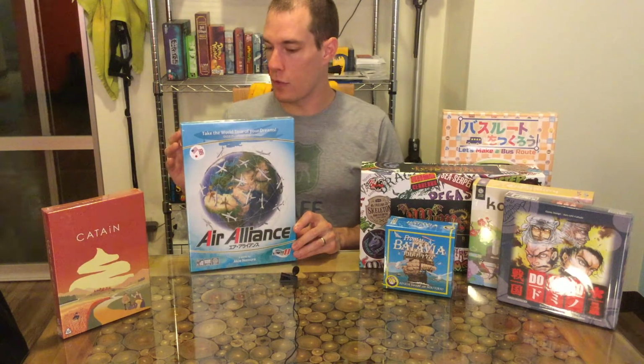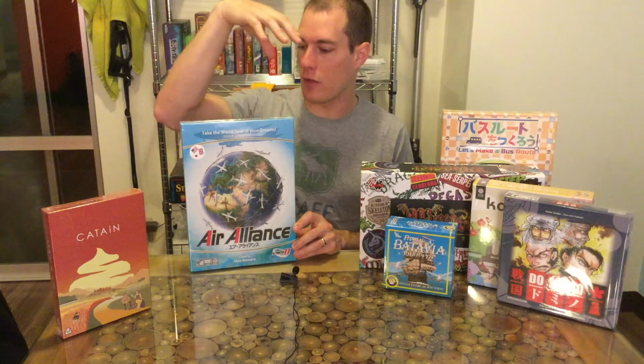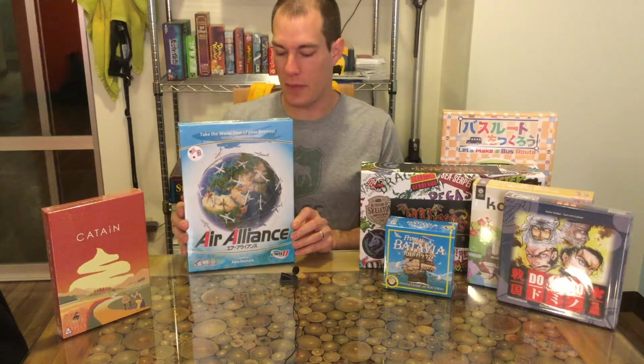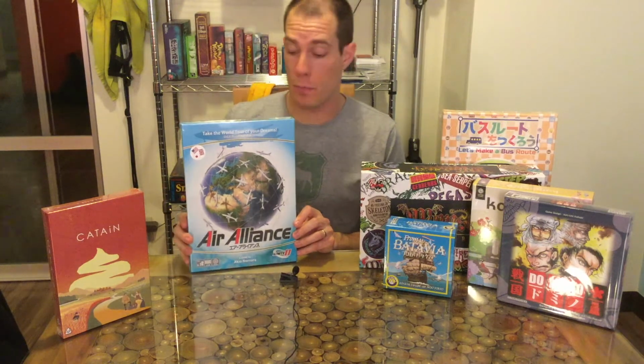The components are super fun. The map is really colorful. It's kind of an overhead instead of sideways Mercator view, so you're kind of looking at it from the North Pole. Everybody gets a different color of airplane and region of the world to manage at the start. There are neutral NPC airlines, so a lot of asymmetry in this one. Definitely not your standard light Japanese board game.